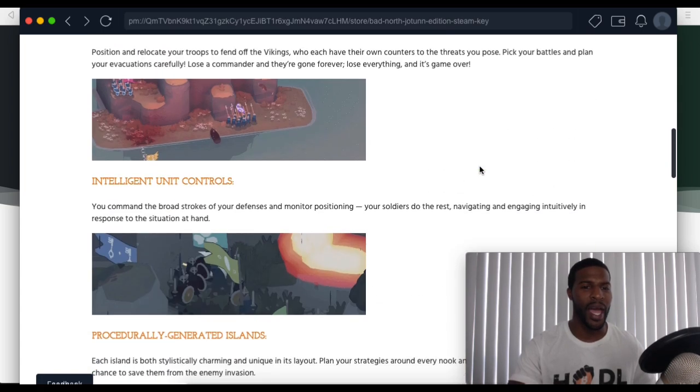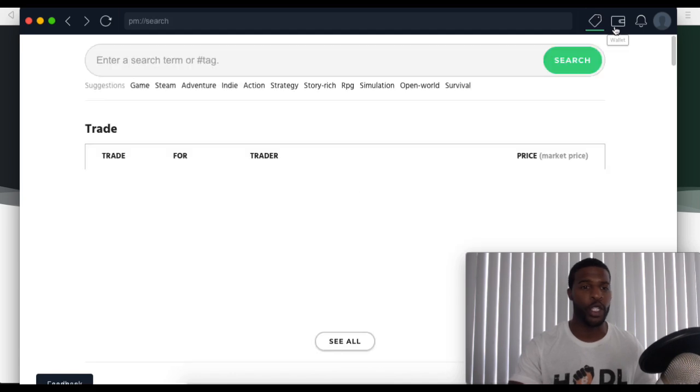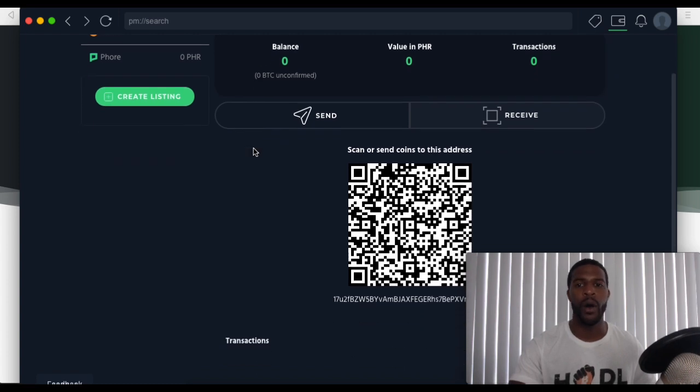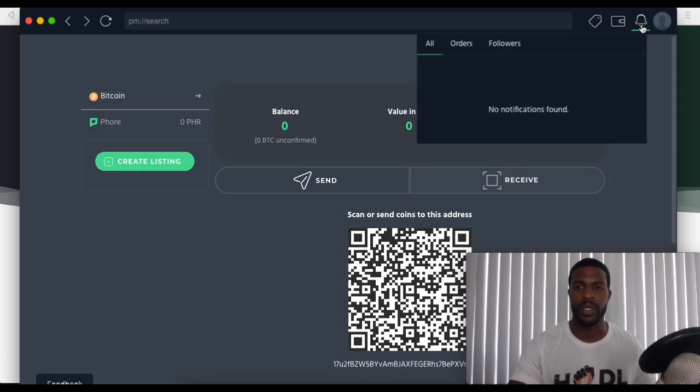So they have a marketplace. It's in beta, but they are working on it. Of course, you can list things yourself if you want to make sales. They also have a wallet connection there. Okay, boom. This looks like where you more than likely could do swaps as well. You can also create listings here, so that's cool to see.